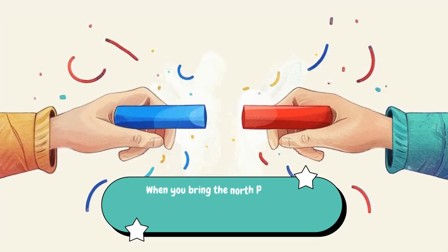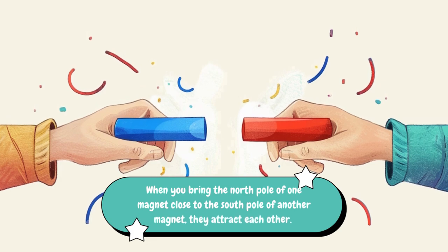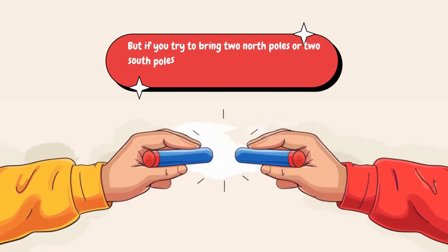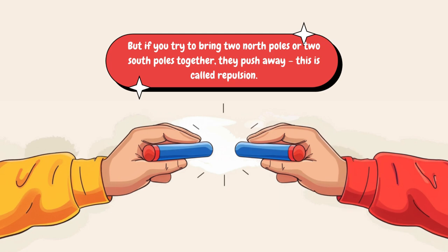When you bring the north pole of one magnet close to the south pole of another magnet, they attract each other. But if you try to bring two north poles or two south poles together, they push away. This is called repulsion.